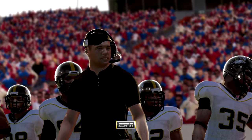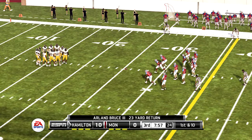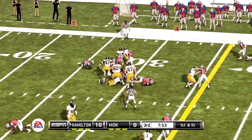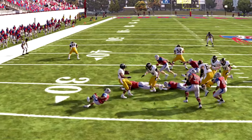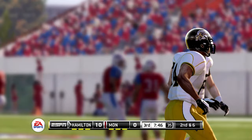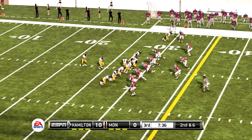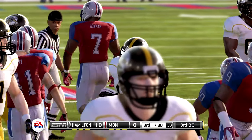Let's see if they can get something going now. From their own 25-yard line, first down. Runs outside for a nice gain. Cobb gets about 4 yards on the play. From their own 29-yard line, it's second down. He gets out to about the 32-yard line. Cobb gets 3 yards on the play.